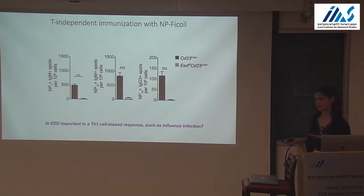And it's not just germinal centers. Up until recently, with the EZH2 field, a lot of focus was on germinal center specific responses, but it's not just germinal centers. It's somewhere early during B cell activation that this complex is required. So with a T-independent immunization with NP-Ficoll, again, the response is abrogated.